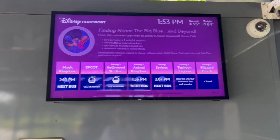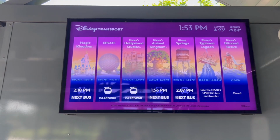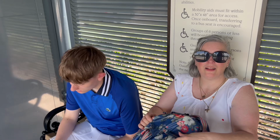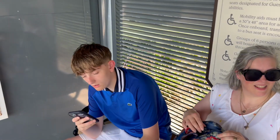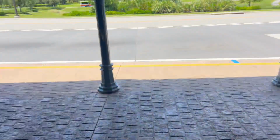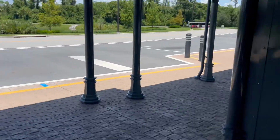Back on the bus at the Riviera. Going to Magic Kingdom. Next bus should be here any second. These pair are very warm. In fact, they're all very warm. Very, very warm. There's a bus, but I don't think it's for us though.